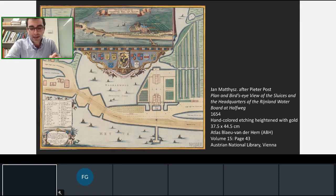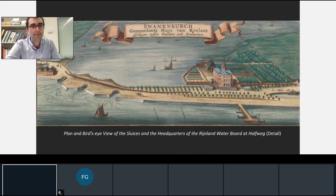This unique hand-colored etching pictures a series of sluices and an administrative building with grounds from two perspectives. As viewers, we are immediately asked to compare these two very different perspectives. One we can call a landscape view from a bird's eye point of view, and the other a technical or ground plan of the site.